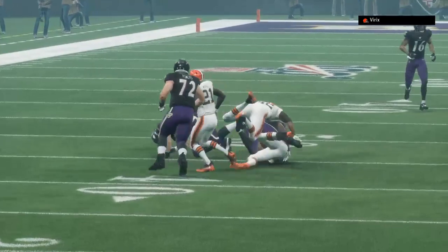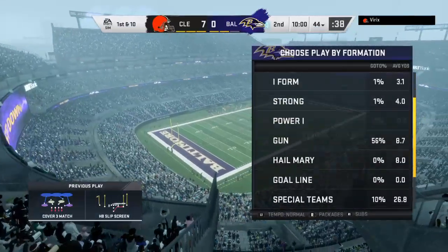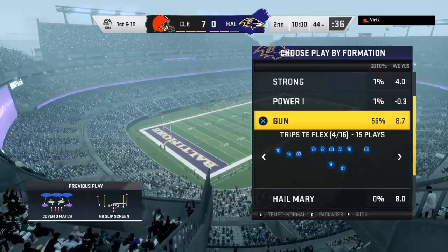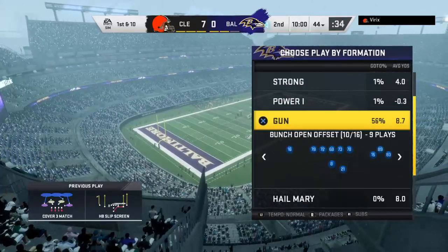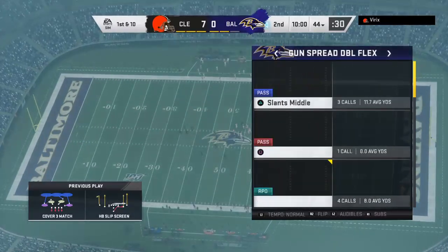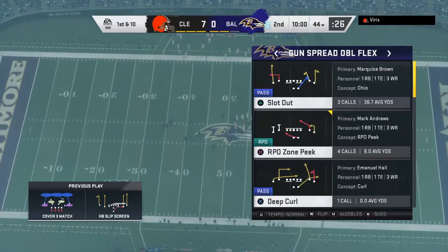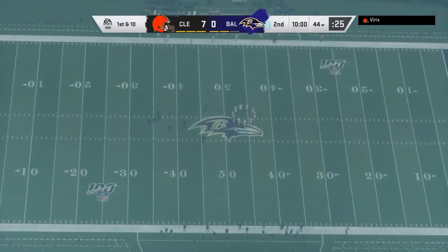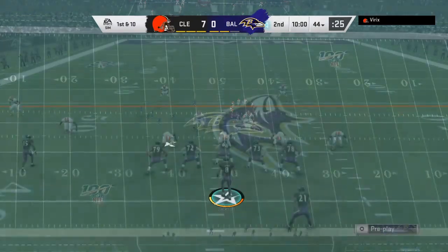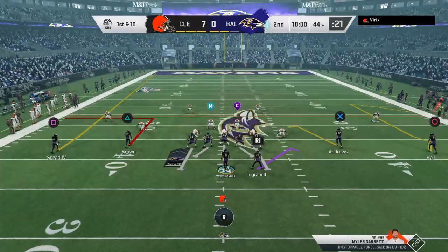That's the end of the first quarter. After 7-0 on EA Sports. Second quarter now from Baltimore. It's the Ravens in possession as they've got it with a 1st and 10. Back-to-back good plays have them on the move on first down.